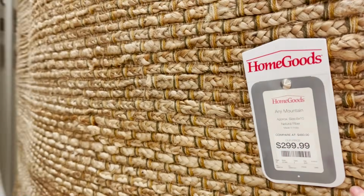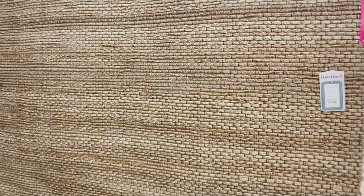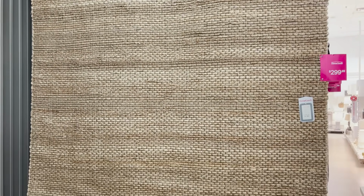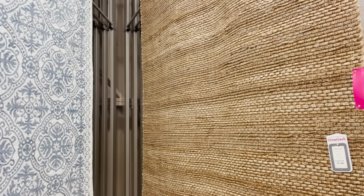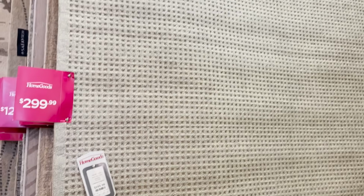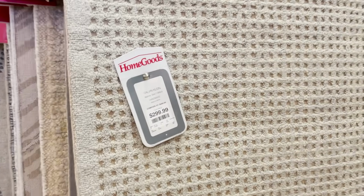So here's a good jute rug that's a perfect neutral large rug. I think it's really nice to be able to see the rug in person. Sometimes shopping online is a little bit difficult, and I love coming through here, feeling the rugs, really seeing everything with my own eyes. You can already get a better sense of what it's going to look like in your space and if it's going to match with all of your pieces. So rugs for sure are a piece to buy at HomeGoods.